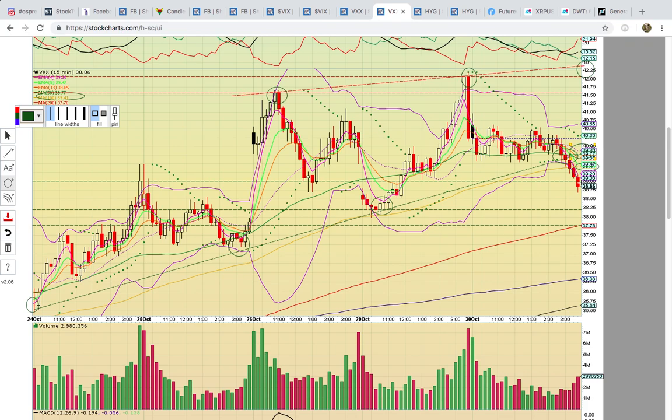If those levels remain resistance, the downside risk is it comes down here and tests low close support on the 29th, which is at 38.25. And if it does that, it might just come down and test that 200 simple moving average at 37.76. That would be the next major moving average support level below on the 15-minute chart.